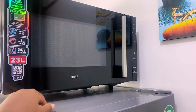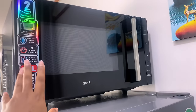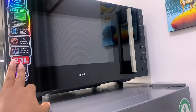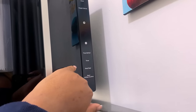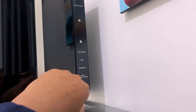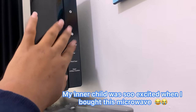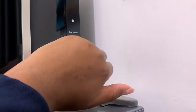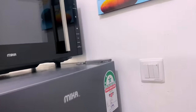I got the fridge from Pasta Supermarket. I also got the microwave from Pasta Supermarket. It is 23 liters. It is a flatbed. It doesn't have a turning whatever. It is touch screen. And then, hey, let me tell you guys, this microwave is so nice. When you want to put it on, you just tap start. You don't have to set times. You want 2 minutes, you just put it to start and then it is on. You don't have so much settings to do.